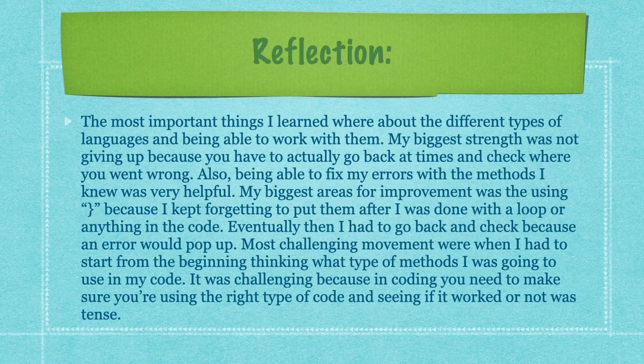So the most important thing I learned is that I've grown with being able to learn different languages and I know how to use them depending on what the project or the goal is. My biggest strength was actually not giving up because it was complicated at first, but with practice, everything is worth it.